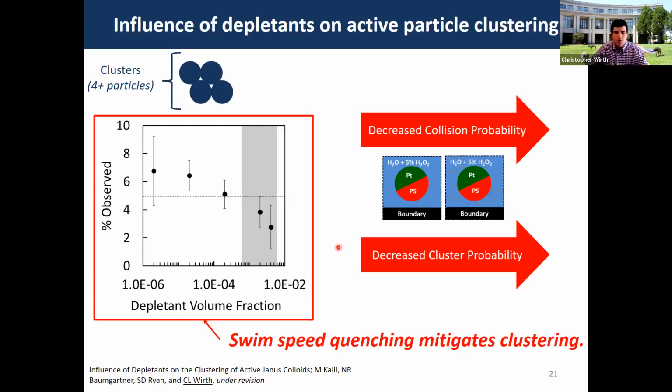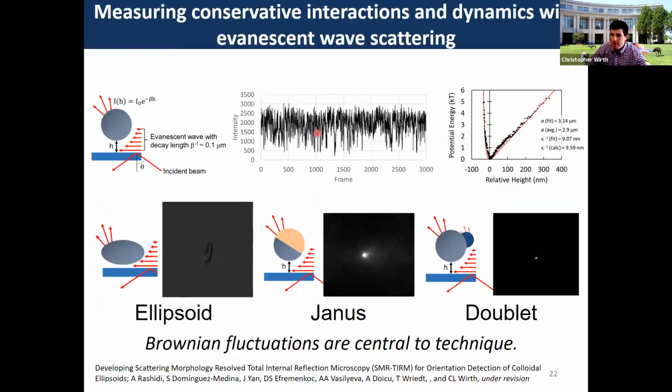So what's clear from the experiments that we've done at infinite dilution and then these experiments in ensembles is that surface interactions likely play a role, and we're not the only group that have observed this. There have been quite a few recent examples of how surface interactions, either hydrodynamic or conservative, play a role in active motion of particles. So we have a strong interest in measuring these surface interactions.